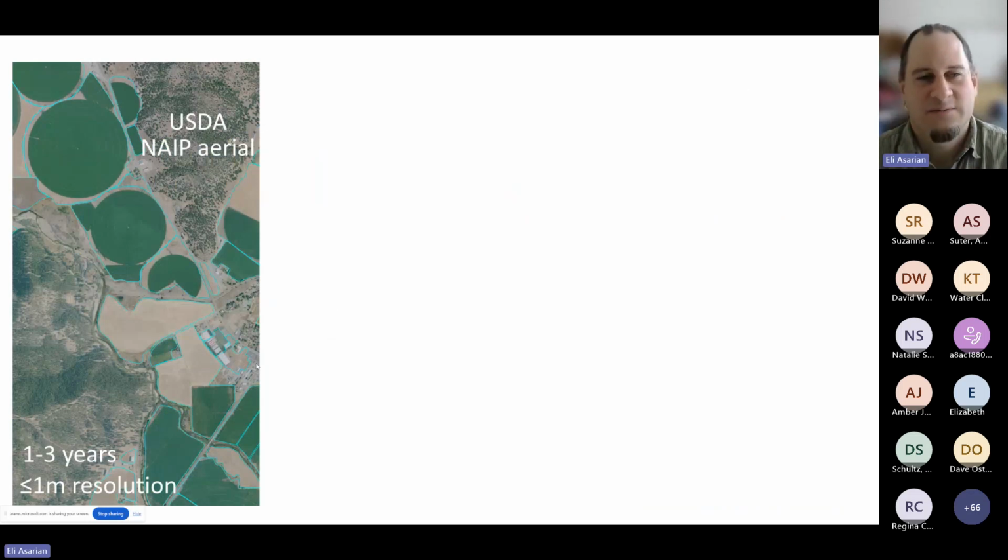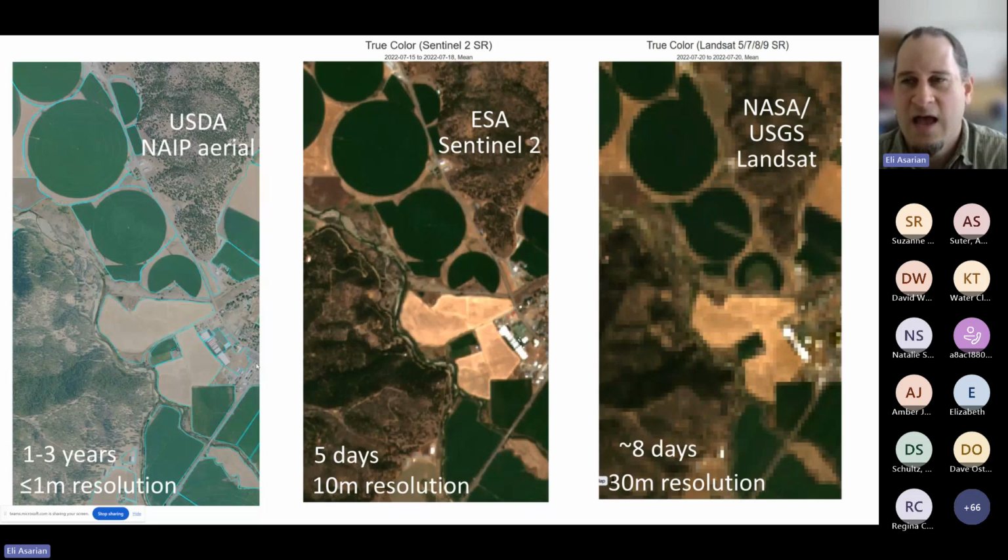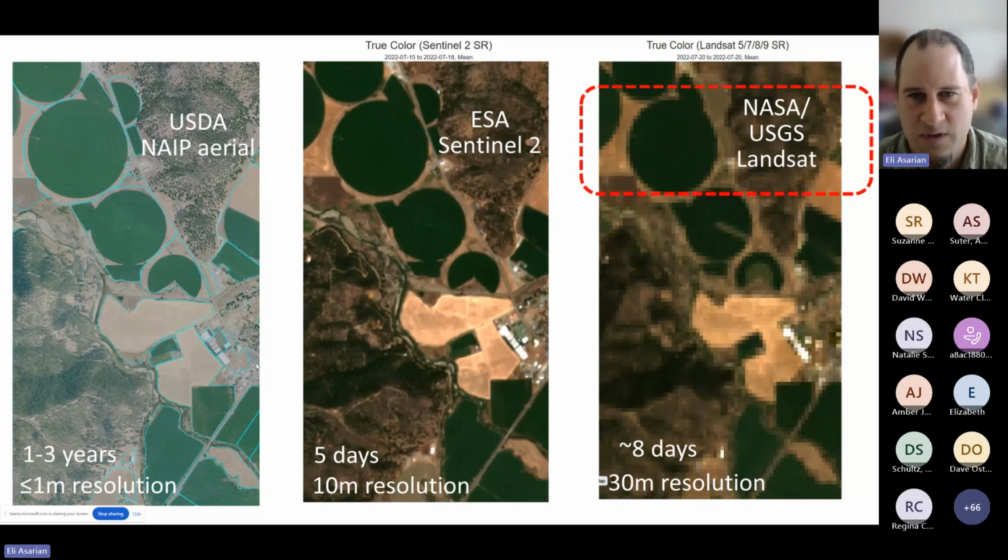So what type of remote sensing do we have available? Every few years, there is high resolution aerial photos from the Department of Agriculture. Every 5 days, we have a 10-meter resolution imagery from the European Space Agency, the Sentinel-2 satellite. And then NASA and USGS have the Landsat satellite, which flies over about once a week, and it's got a 30-meter resolution. So you can just sort of see what these fields here in the Scott Valley, a little north of Fort Jones, look like with these different imagery sources.